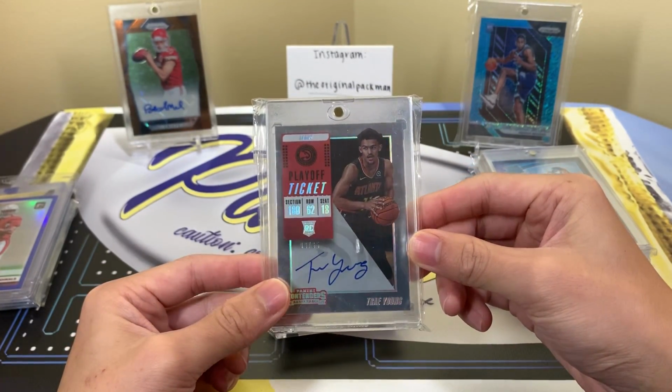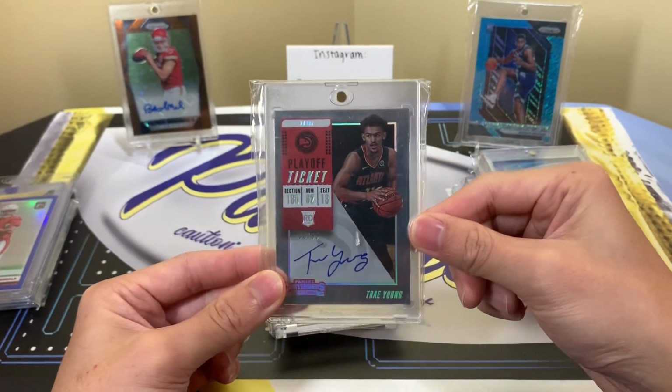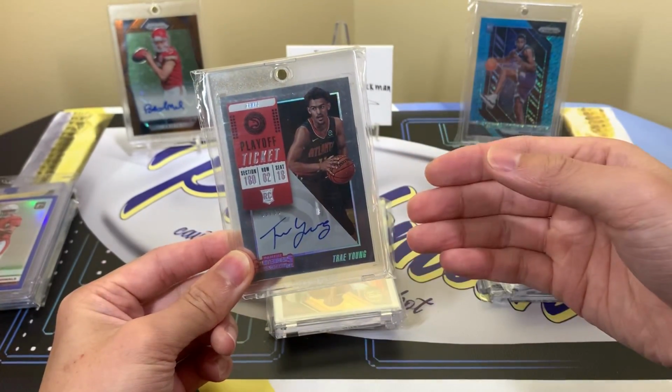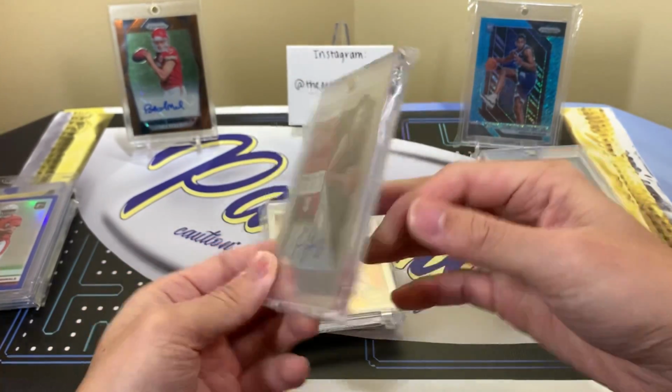I got this from my Contenders box, which was actually missing an autograph. But luckily, this wasn't the missing one. Yeah, nice Trae Young. That whole draft class is loaded. If they can all get healthy and maximize their potential, I think it'll be nuts. That class has a lot of talent.